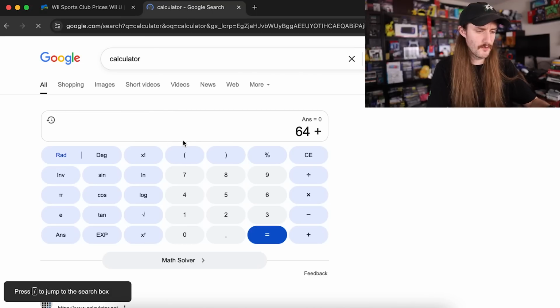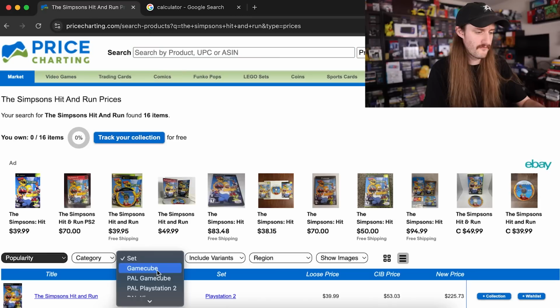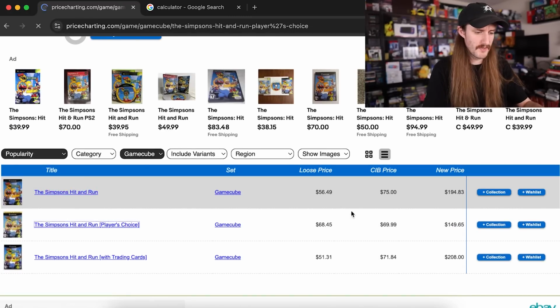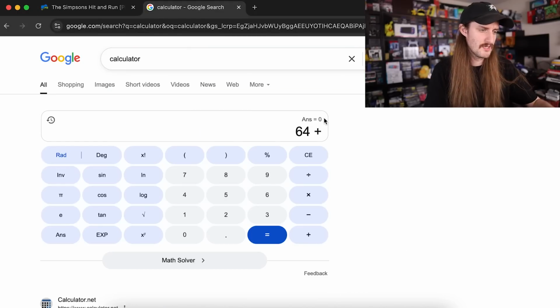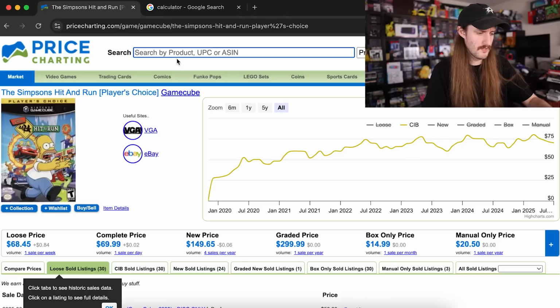So I said $64. Go ahead and look up The Simpsons Hit and Run for the GameCube. So we'll make sure we select that. Player's choice is $70. And again, $5 more at $75. So, so far, you can kind of see a trend here. Last but not least, we've got Suikoden for 80 bucks. Go ahead and pull it up.